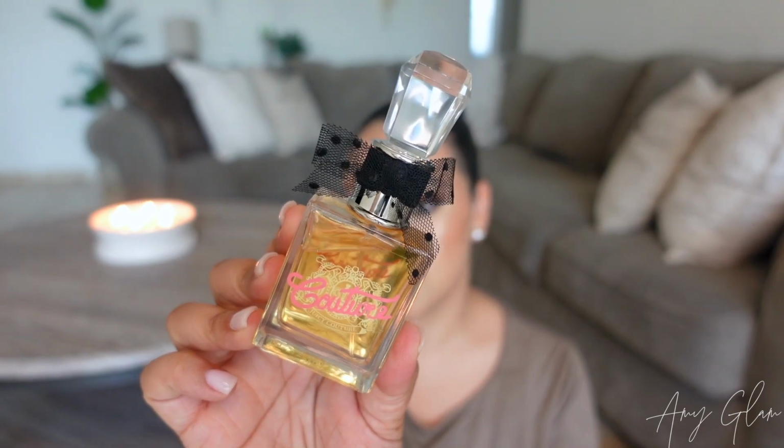Then I would choose Gold Couture by Juicy Couture. This is just on my skin. This just works. It works. It's beautiful. It's sweet, but it has a little bit of like freshness to it and juiciness from those berries. It is magical. I love this one.